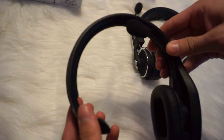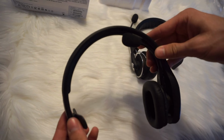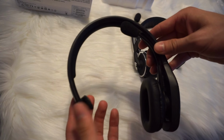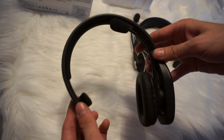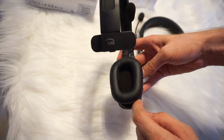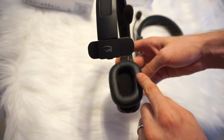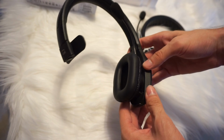So it's not as flexible as the other one, if you can see right here on the top. And I've noticed that I get headaches faster with this one because it's so tight. And the earpiece, since it's square, it tends to lay on top of your ear like this part, and just in a couple of minutes your ear will start to hurt.